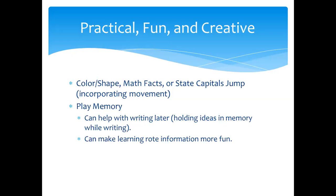I'm trying to get across the point that it doesn't have to be flashcards all the time when you're learning information. You can make it fun. You can also play memory, with pretty much the same kind of information.